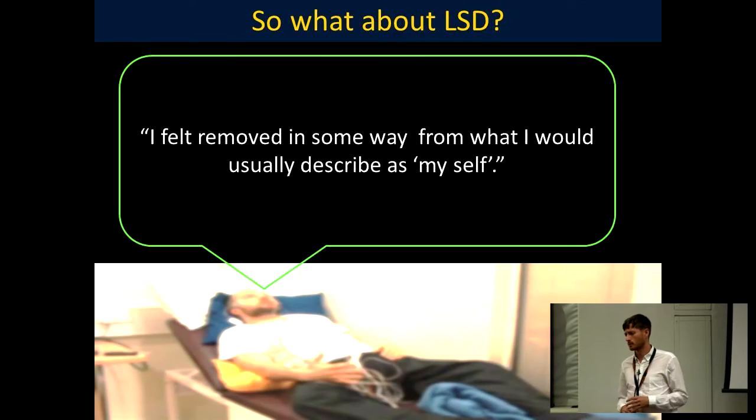So, okay, that was your introduction before going on to the LSD data. And what about LSD? Just a reminder, we have our volunteers saying things like, I felt removed in some way from what I would normally or usually describe as myself. So the first thing that we did, we identified a number of brain networks. We actually did that on independent data so that we didn't bias our results. So we took a load of data from a project that's going on at the moment to look very comprehensively at aspects and facets of the human brain, the Human Connectome Project.